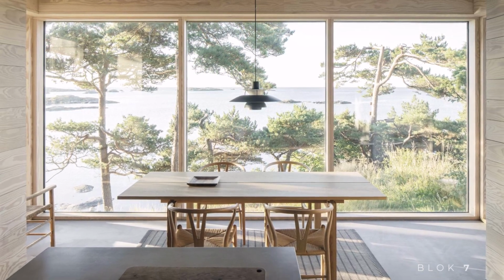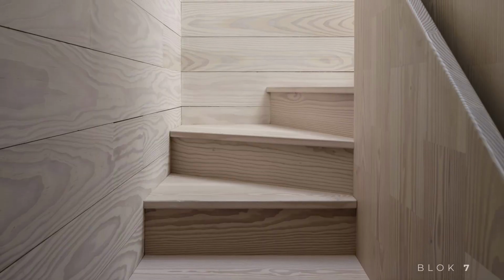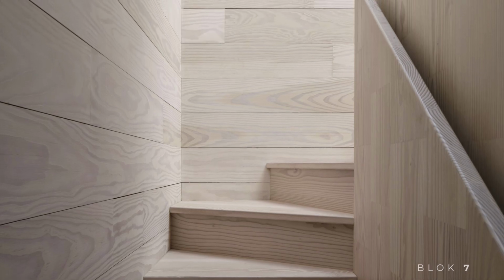Saltviga House is more than an architectural achievement. It's a statement about the future of design. By repurposing waste materials and blending them with traditional Norwegian building techniques, this home challenges conventional norms. It inspires us to rethink how we approach construction, encouraging innovation that prioritizes both sustainability and aesthetics.